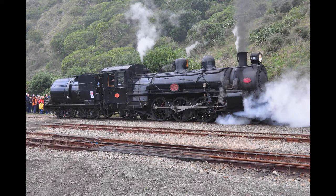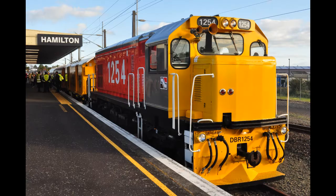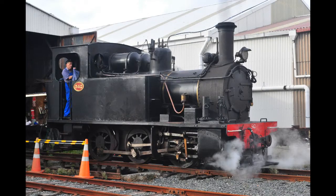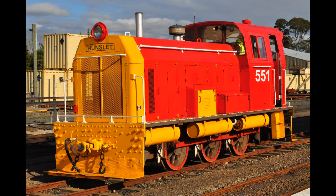Previous subjects have been AB 608, this bizarre thing at the Taranaki Pioneer Village, DBR 1254, DC 4260, Y542, Baldwin Steam Tram number 100, and Hunslet DSA 551.